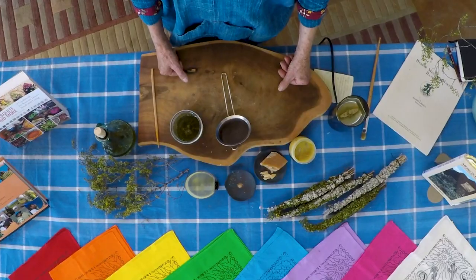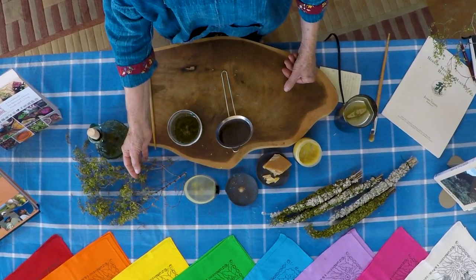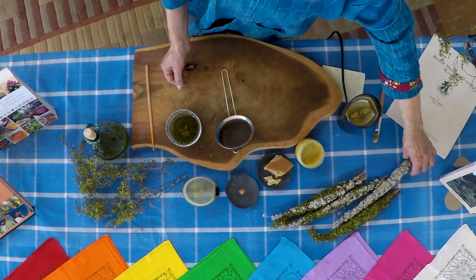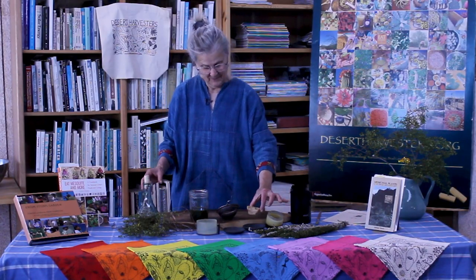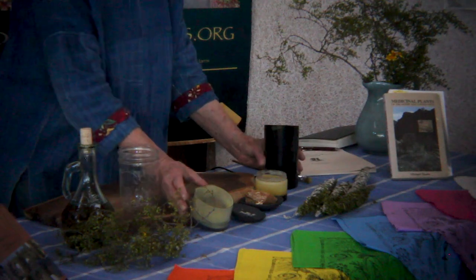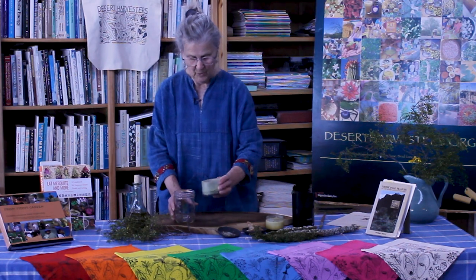So it's really an amazing herb for cuts and sprains and bruises. You can bathe in a bath of it for rheumatism, help with aching joints. But today the salve as an external remedy is what we're making. We're going to use creosote, dried and ground creosote, a little bit of desert lavender, olive oil, and beeswax to make our salve.